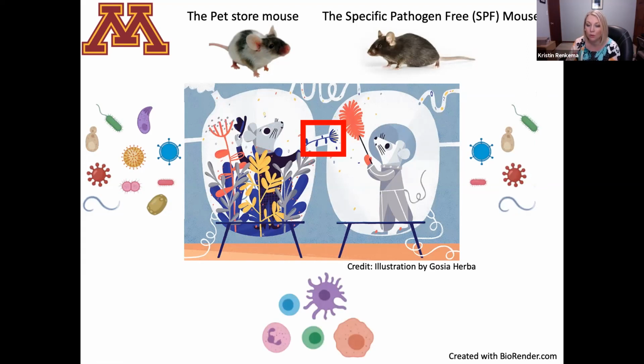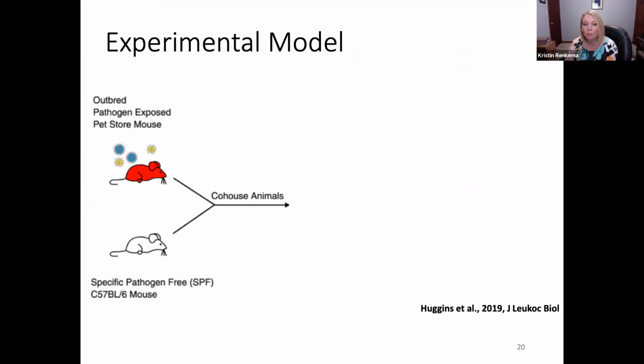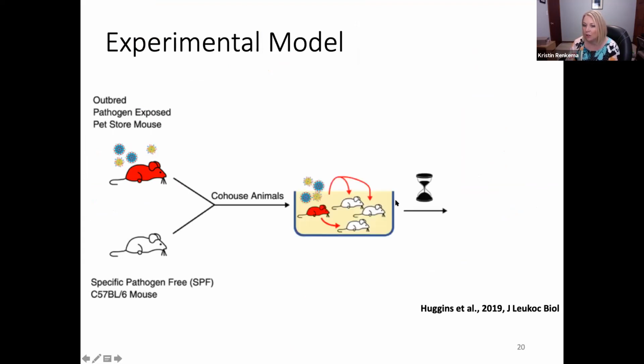This is the model that we use. So how this happens is you buy pet store mice that are dirty and SPF mice in the white that are very, very clean. You can put them in the same cage like this, and just due to being in close contact with each other, this dirty mouse is going to expose these clean mice to microbes. So over time, what you get in this cage is dirty mice that were originally clean.